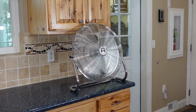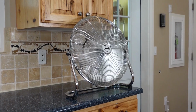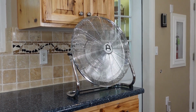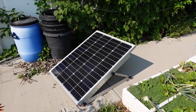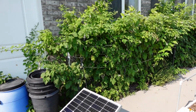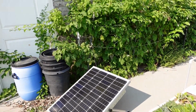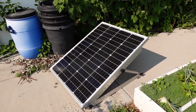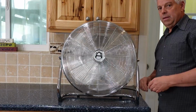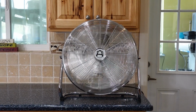Now, one of the things about this fan is that the quality is incredible. And let me tell you, we had it on the kitchen counter, right? And the cord goes out the solarium window to the solar panel that's outside. And it is blowing like crazy. It does have some different settings so that you can have high, medium, or low, but it moves so much air.